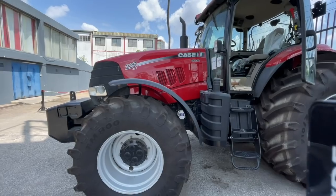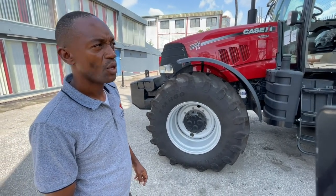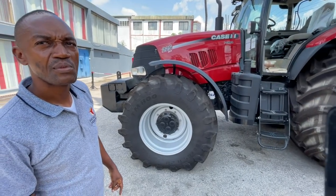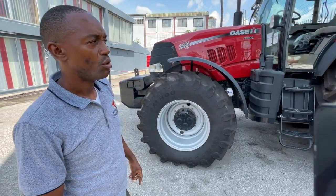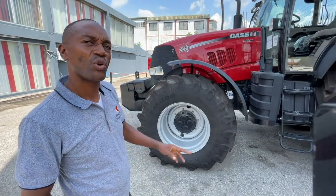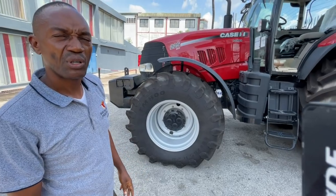So 225 horsepower. Yes. This is a Case Puma. And this right here is an American brand. Yes, Case is an American brand. It's an American brand, okay, all right. And what's the warranty on the motor and all that there? The motor will do 1,000 hours or 1 year. 1 year or 1,000 hours? Yes. 1,000 hours, yes. Okay.